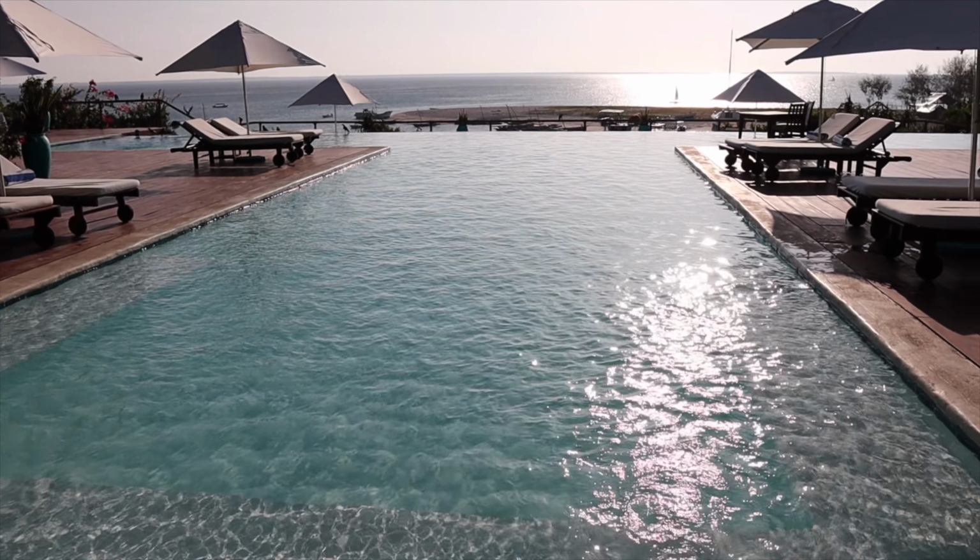So we had to start here because the pool is the best, and to be honest, I was dying from getting here. So this is the pool area. It is beautiful. It's like an infinity pool, and then you look over and you see the ocean, and there's actually a little fisherman's village there as well, which is really cool to see.